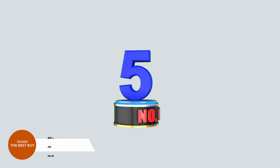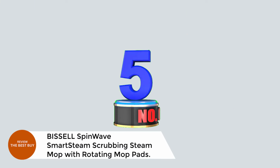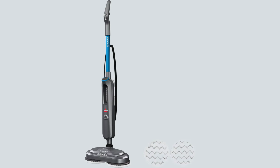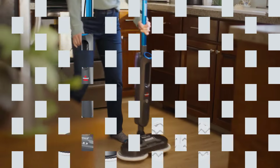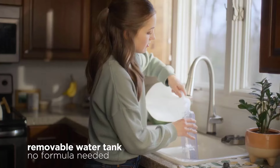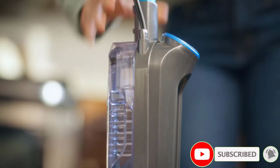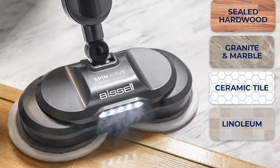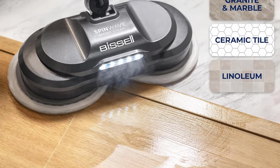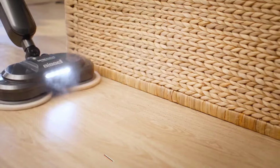Number 5. BISSELL SpinWave SmartSteam Scrubbing Steam Mop with Rotating Mop Pads. The BISSELL SpinWave SmartSteam Scrubbing Steam Mop is a versatile cleaning tool designed to make floor care easier and more efficient. Featuring rotating mop pads, this steam mop scrubs away dirt, grime, and sticky messes with ease. Equipped with an intelligent LED display, it provides useful information such as cleaning modes, steam levels, floor types, and when the water tank is empty.